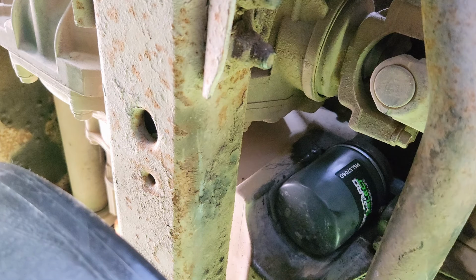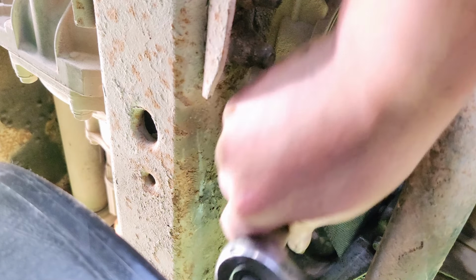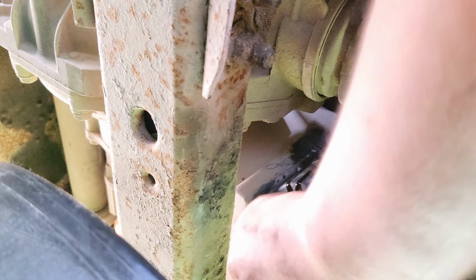Unbelievable. I am extremely irritated. There she goes. Okay. Get this off of here before it fills with oil. Oh, too late. Oh, we got it. I'm going to be a contortionist after this.